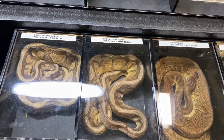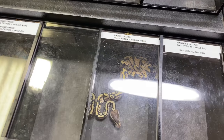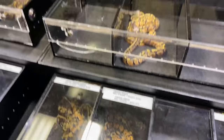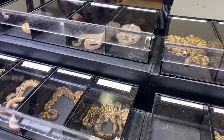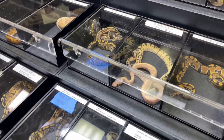Nice Cinder Blast. Nice little pastel calico female. Nice looking. Sold a bunch of stuff already. Got here a little bit later today and I already walked around a bit. So there's definitely already some stuff sold.